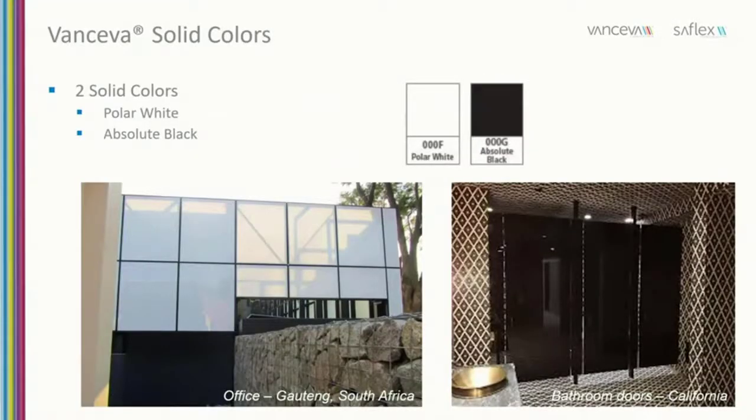So last, there is a solid white and an opaque black PVB. The white PVB is close to opaque, but allows a minimal amount of light diffused through the glazing. So the white PVB allows you to create laminates that have two different colors on each side of the laminate.